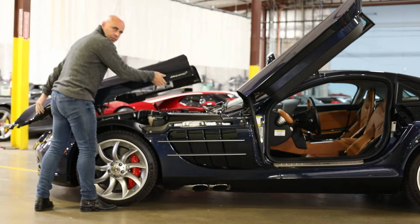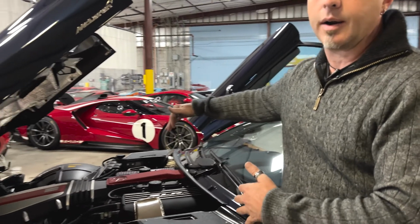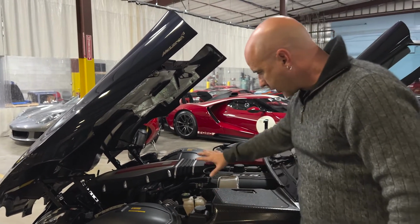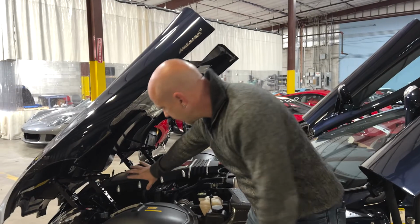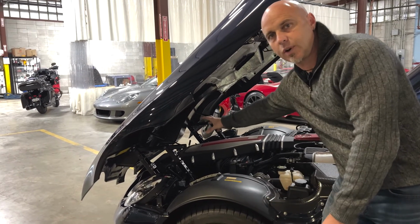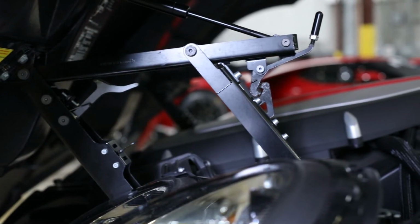This engine that is crammed behind the front axle of the car, it is a mid-engine design. It's a front mid, but it's still an exotic mid-engine car. All this carbon fiber here, this is structural carbon fiber in the car. You have this mechanism here to actually open the hood that is really dramatic and really strange and odd. Doesn't look like anything else. Obviously, a lot of design work went into this.